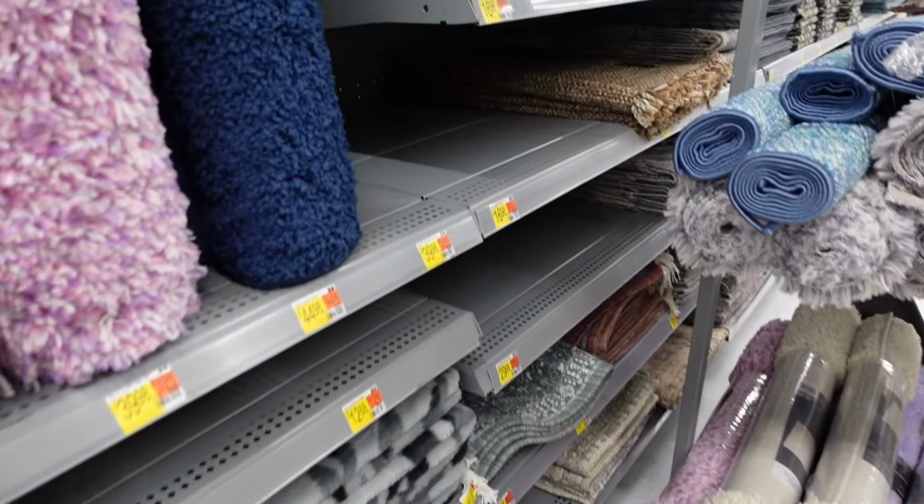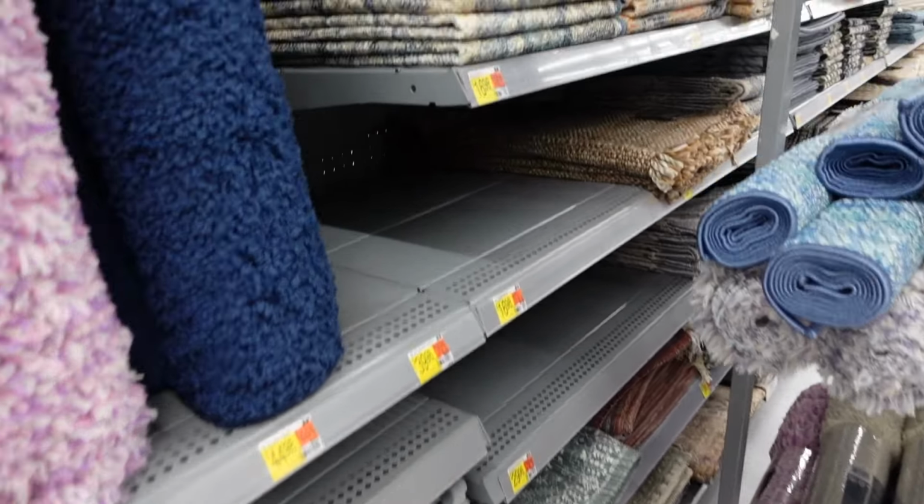When did Walmart get so expensive? I wasn't expecting this. I need something soft under my feet. Wait, it's a runner, no? All right, so none of the rugs are hitting for me in here, and I need softness. So I think I'm gonna check HomeGoods. No, I don't want that.